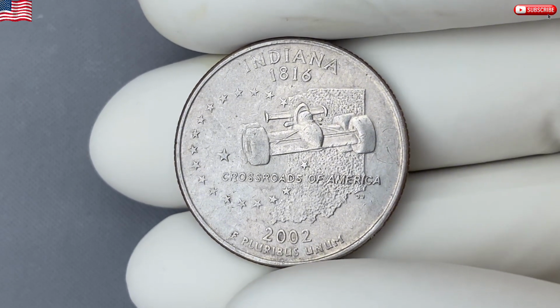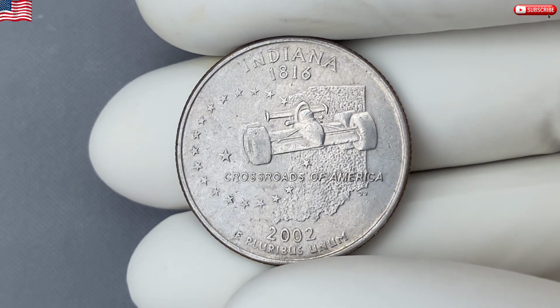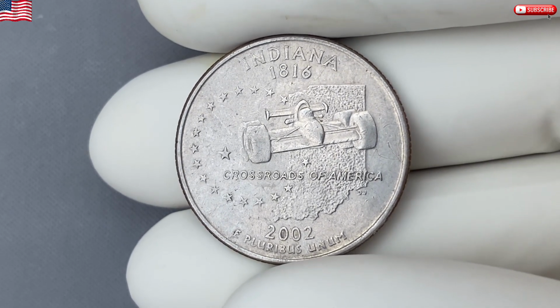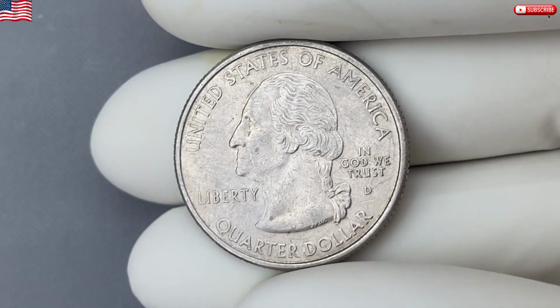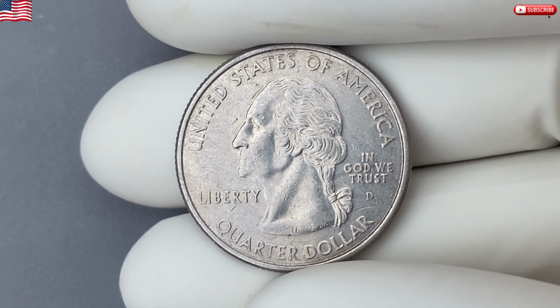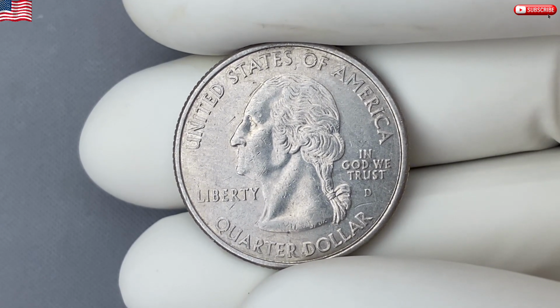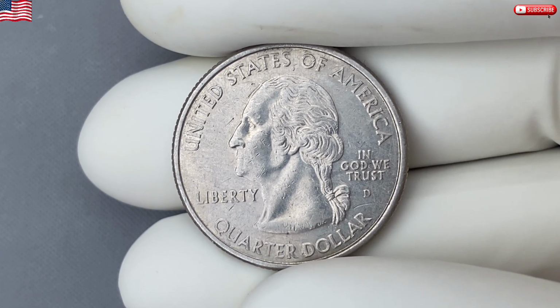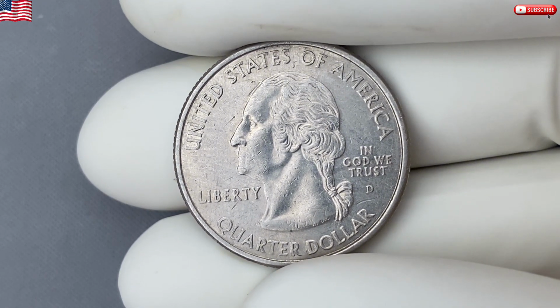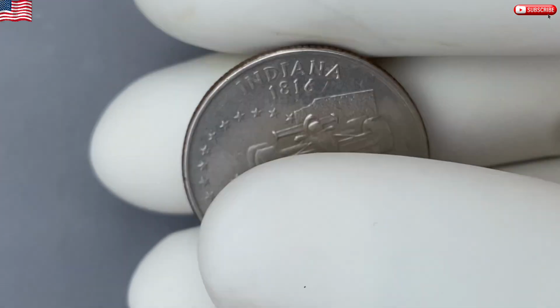Among these rare finds, there is one 2002 Indiana State quarter that absolutely stands out from the rest. Due to a rare combination of a double die error and a clean, uncirculated condition, it was appraised and sold for an astonishing $80,000. Yes, you heard that correctly, 80,000 United States dollars. For a single quarter. Think about that the next time you're handed change at the store. That little silver coin might be worth more than everything in your wallet.